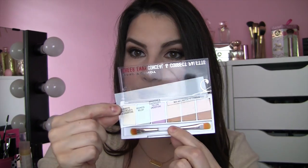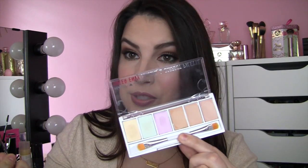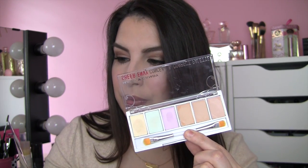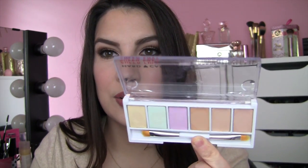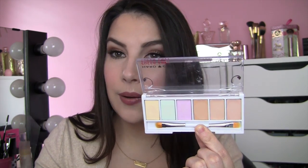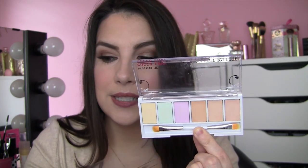So I have this palette in the shade light medium, and there's this little overlay. It says the yellow corrects dark circles and blue undertone, redness relief for the green, and then the lilac, or I guess it looks a little pink on screen, but that's lilac, and it brightens and neutralizes yellow undertone, and then it says mix and match these skin tone shades to conceal.